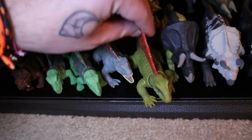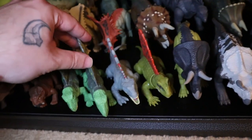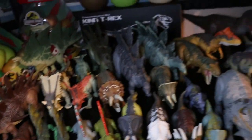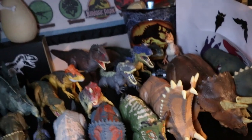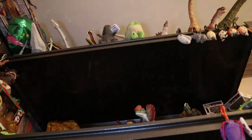Honestly, all unique. Animals don't look the same in the wild, so why the heck not? The toy doesn't look the same. I'm sure we can probably nitpick on the paint jobs on these old ones from Kenner, but we're not going to do that. So as far as I know, that is my entire display, and I'll give you a nice little shot from down below as I'm sitting on the ground, but I'll get back up and give you my final thoughts as usual.